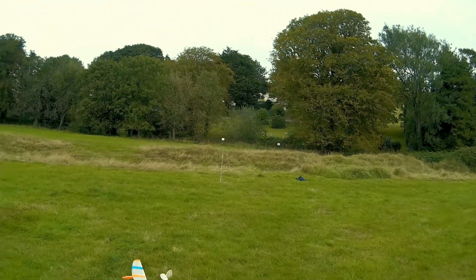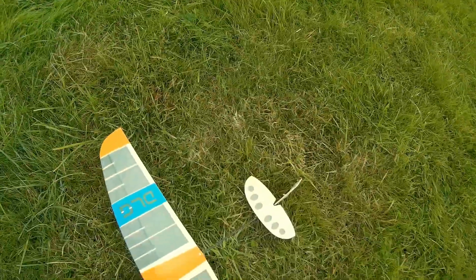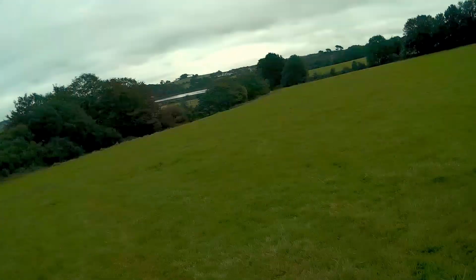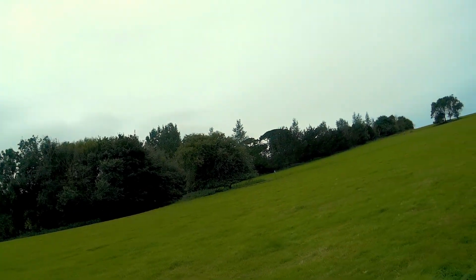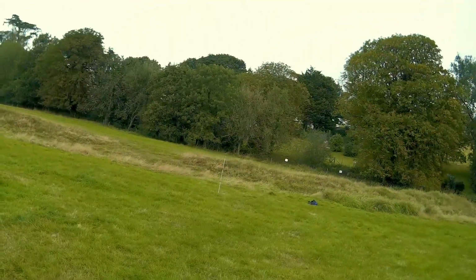Right, that was really interesting. So there's some very light thermal activity there. So I'm glad I came down here today, because part of the point was to get a bit of exercise, but to see what it's like on a day like today.